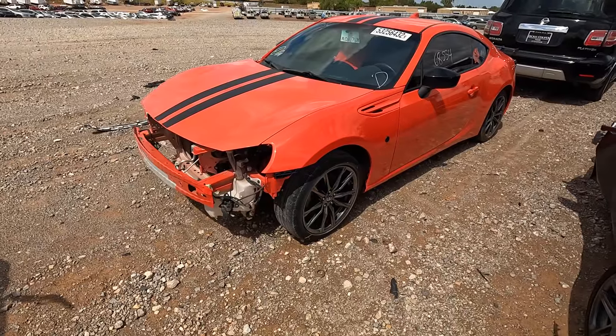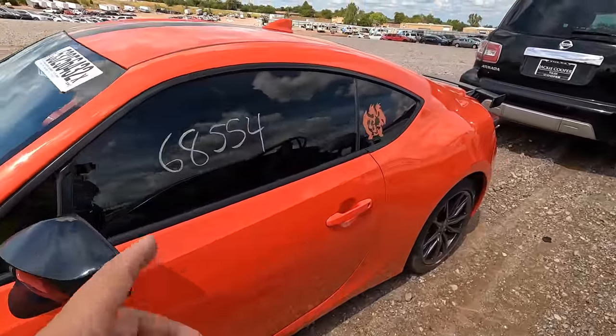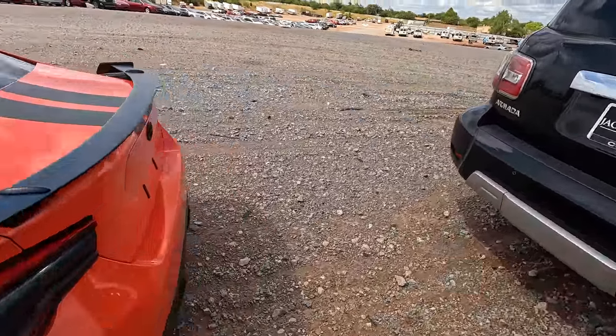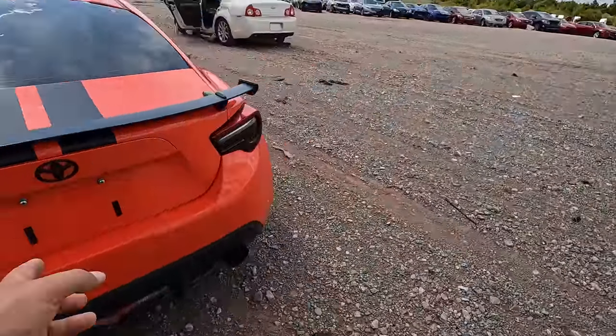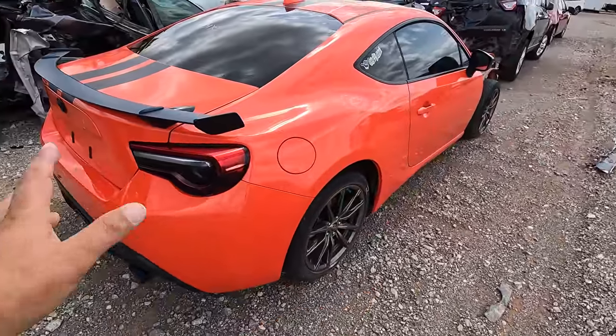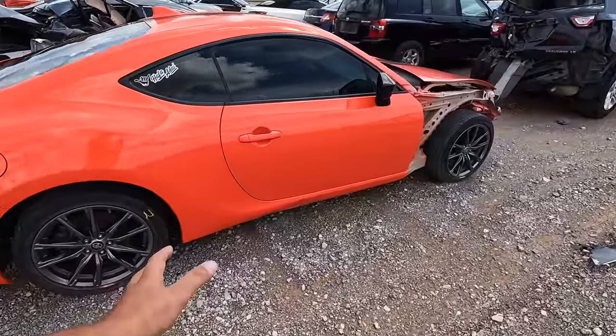Next, we have a 2017 Toyota 86. And this one, I am definitely considering bidding on. 68,000 miles, it's got the Boxster engine. Or is it Boxer? It's Boxer. I'm confusing Porsche Boxster with the Boxer engine. Forgive me, it's hot out here. This is a beautiful orange color, guys.